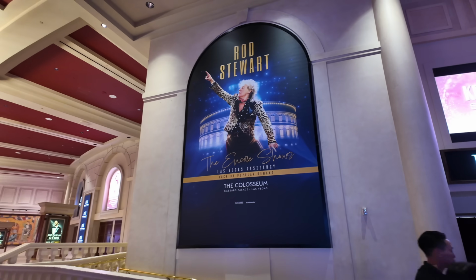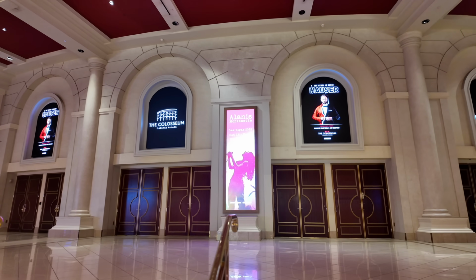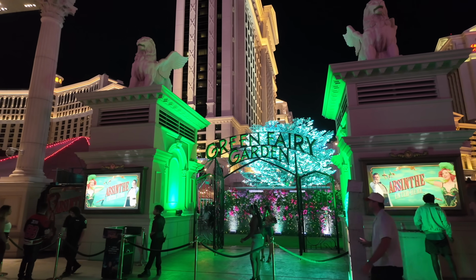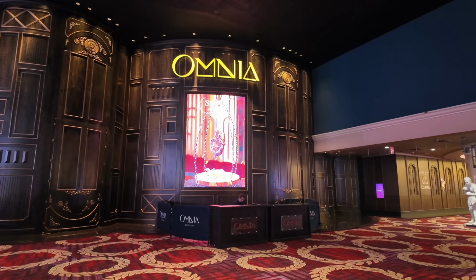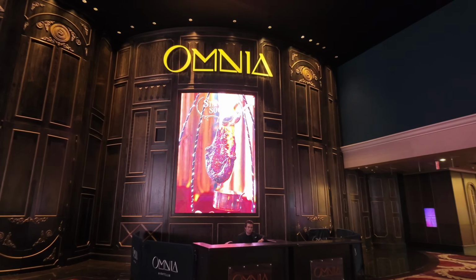At the Coliseum, big names are performing. Right now, you've got Rod Stewart, and later this year, Alanis Morissette and Kelly Clarkson. And if you're into something a little more daring, there's an adult circus-style show called Absent, which is wild and very Vegas. If nightlife is your thing, Omnia Nightclub is also right here at Caesars.